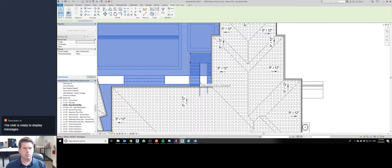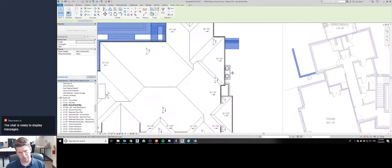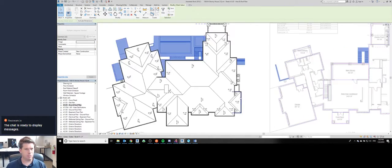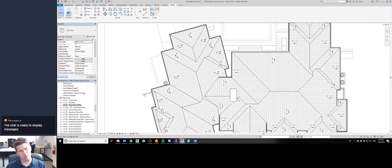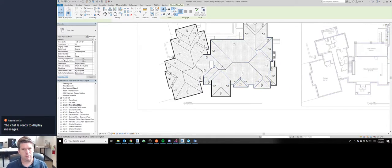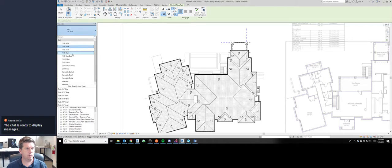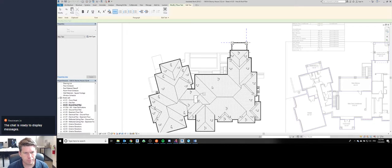Let's see. So basically, the concept here is that this is a roof plan, so I only need to tell the story of what's happening with the roof. So I'm going to take all of those elements and half-tone them so that they're not taking away from the story of the roof. And I'm just going to put a note on here. It says chimney spark arrestor.